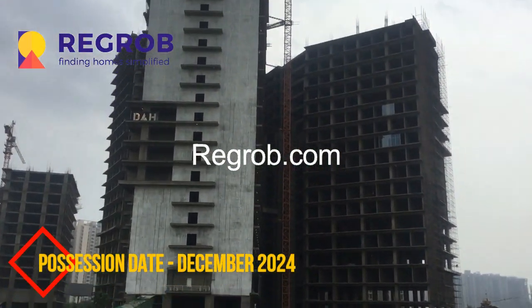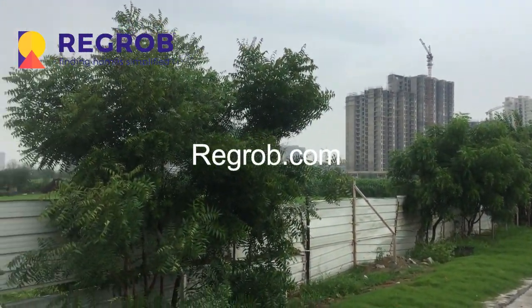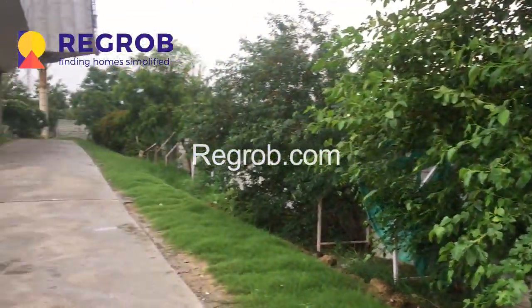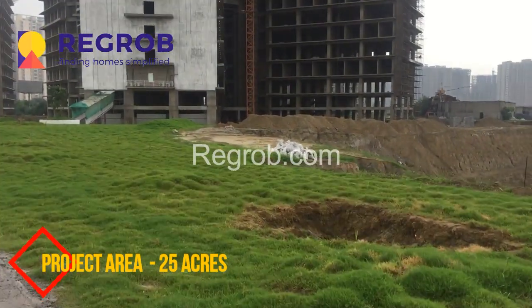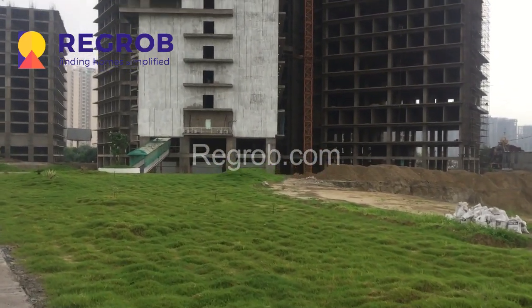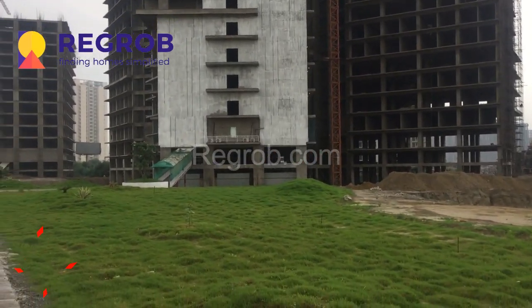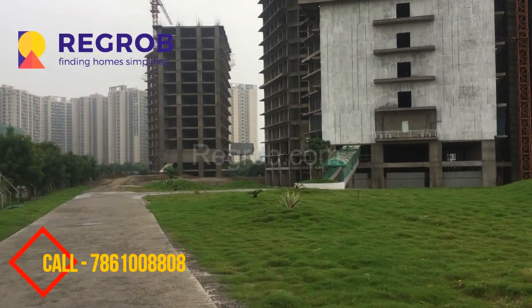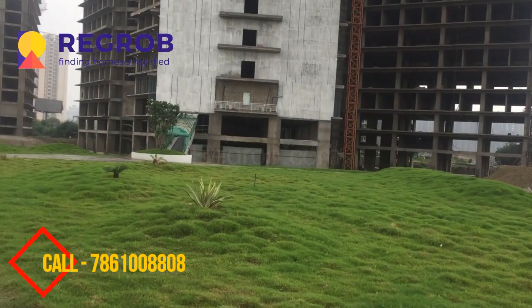The possession of this project will be given by December 2024. This project is built across 25 acres of land and is located in one of the prime locations of Noida Extension.